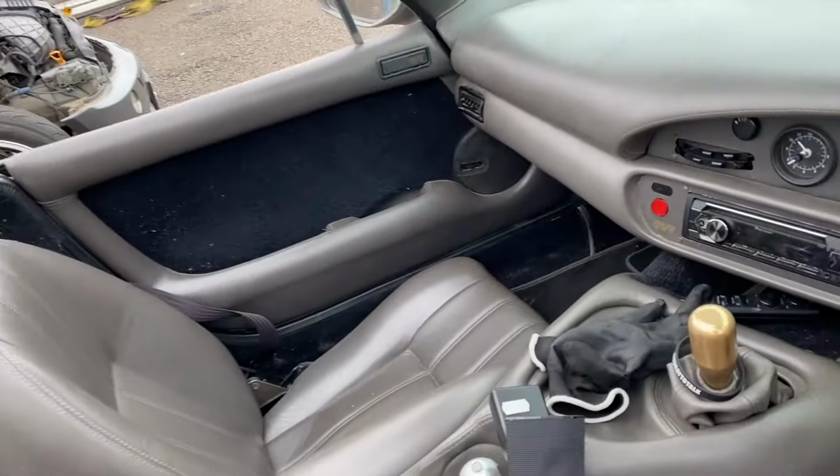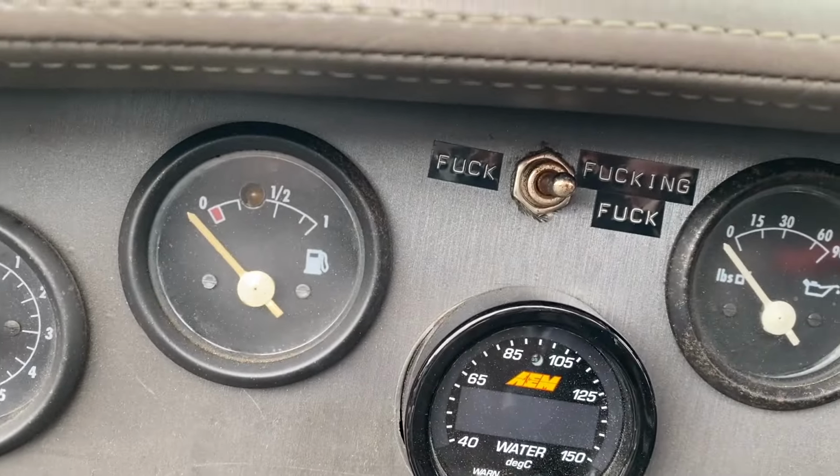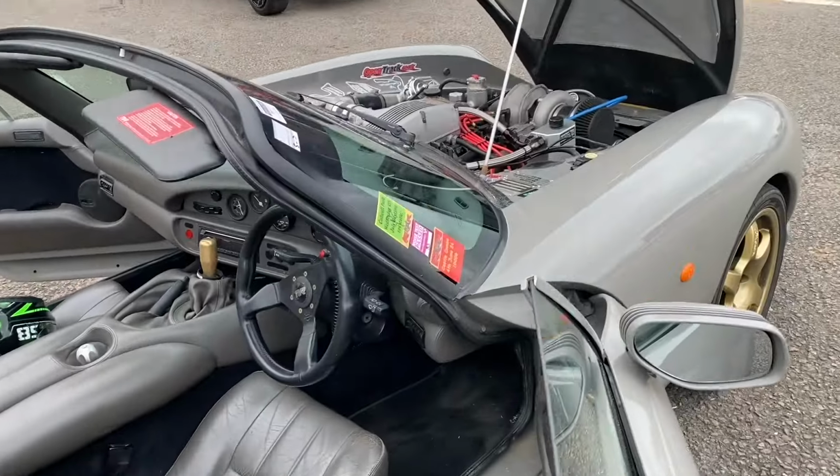So if we have a look in here, we've got a switch there which says "fuck" and then "fucking fuck", which are technical terms for this car's going to go really fast and I'll have to fight to stay out of the ditch. And this engine's just, I mean, look at it.